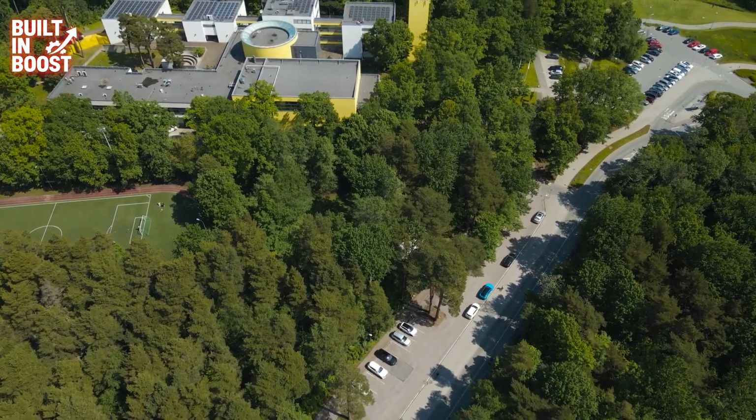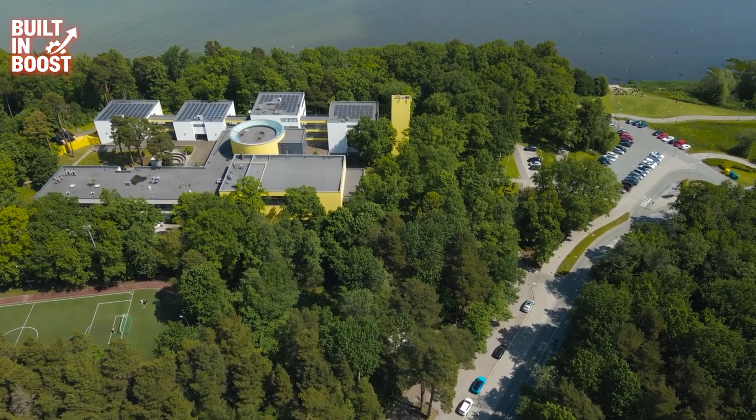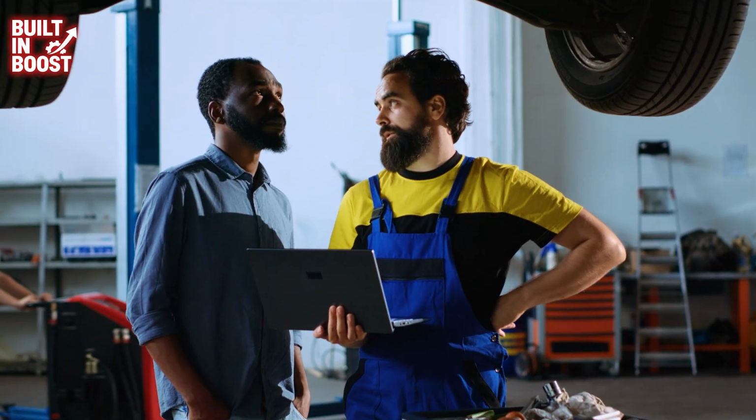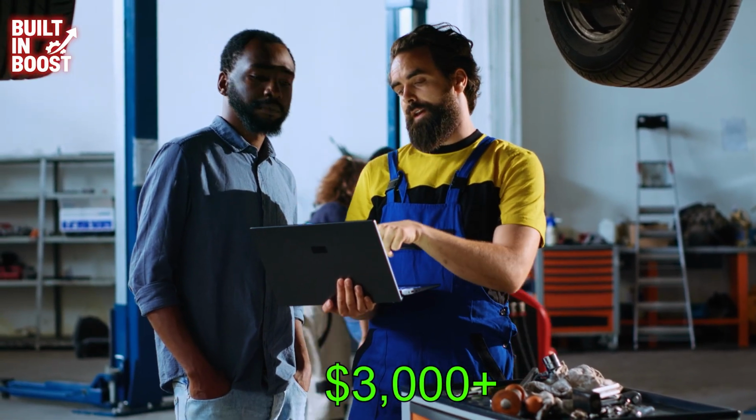Avoid parking under trees that drop sap or next to sprinklers that spray mineral-heavy water. Result: regular cleaning adds $3,000 plus to your car's resale value and prevents costly rust repairs.